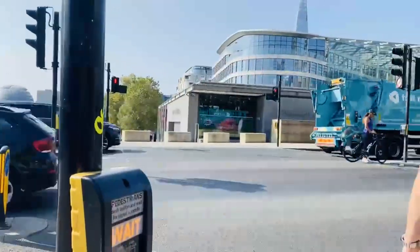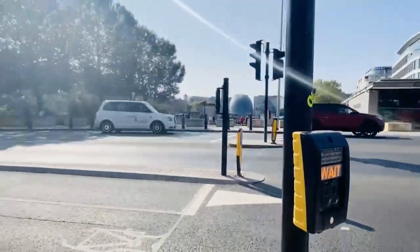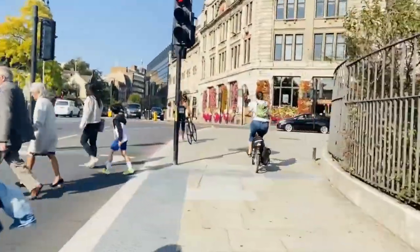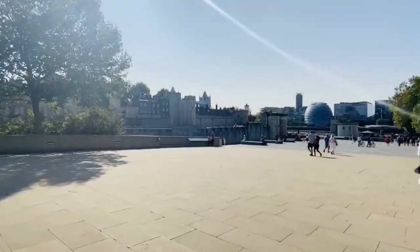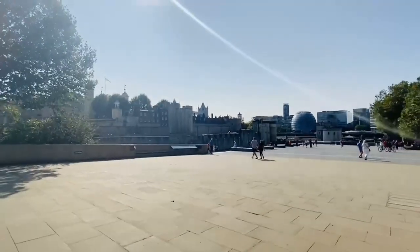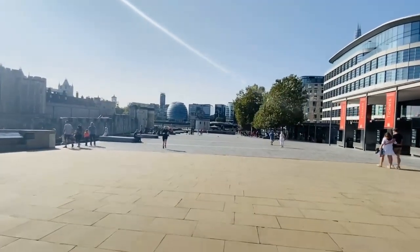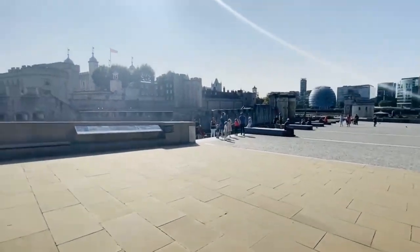We are going towards the Tower of London. We are waiting for the green signal. You see the beauty, it is so pretty here. There it is. Hope it's visible to you all. There's the river Thames. I think some water is here also.